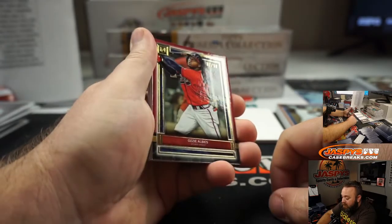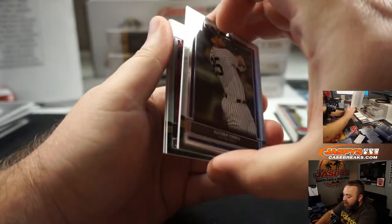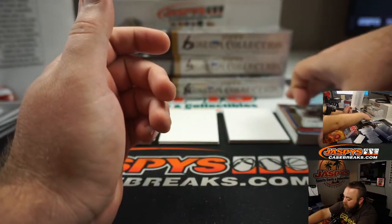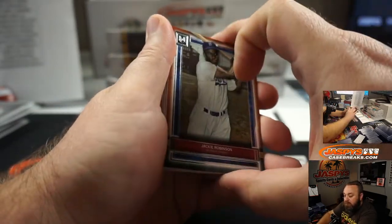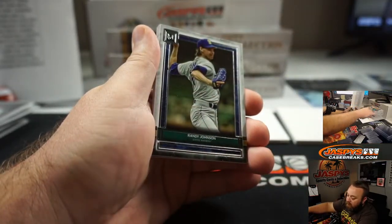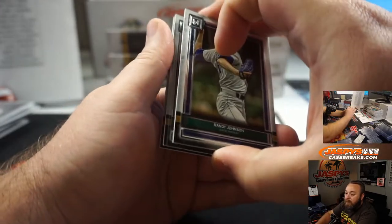Ozzie Albies, red to 50 for the Atlanta Braves and Brandon Mathis. Glaber, Trey Turner, and Bo Bichette, rookie, for the Toronto Blue Jays, going to Richard Zimmerman. Richard, you're having a good break? Pretty good break. White Sox. Jackie Robinson, parallel for the Dodgers. Going to Harvey Velasquez. Randy Johnson, JT Realmuto. And Miguel Cabrera.